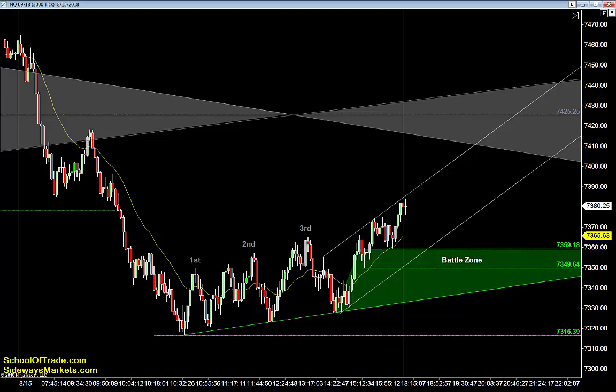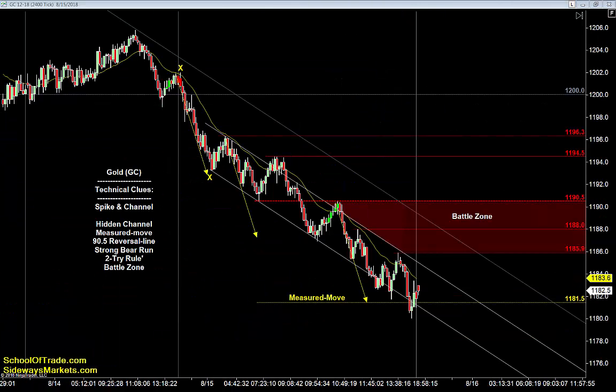All right, guys, great chart on that Nasdaq. Over to the gold here right now. Gold, what a day today on the gold. My only regret on gold was not sticking with that short a little bit longer today in the trade room. Gold is bearish with a spike in channel, a measured move, a reversal line, and of course a hidden channel on the chart this evening.